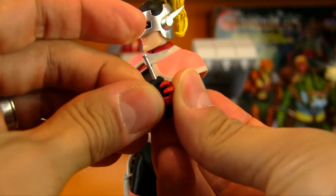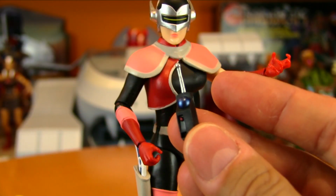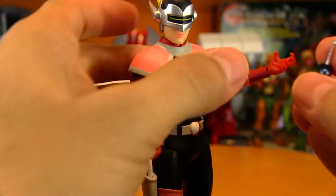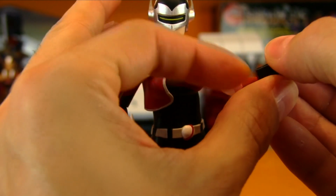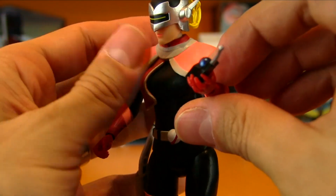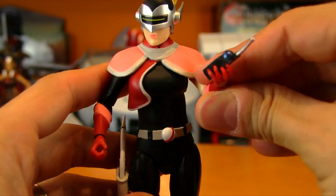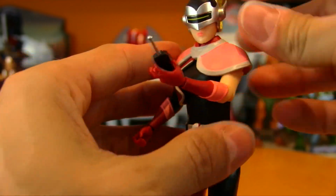And here's the other communicator. This thing appears to be a little too wide to be held in that hand, and then it doesn't really sit in this kind of claw hand very well. Holding it at a strange angle. It's not really how a communicator would be held.